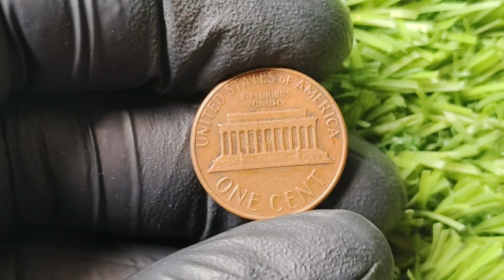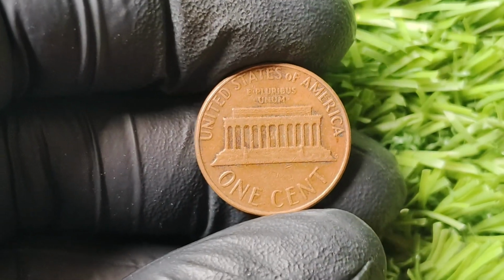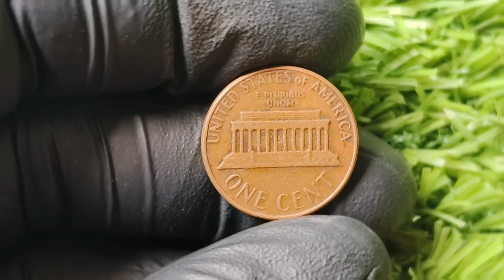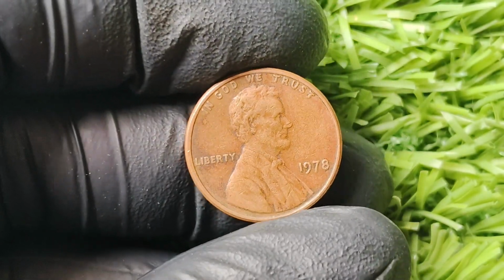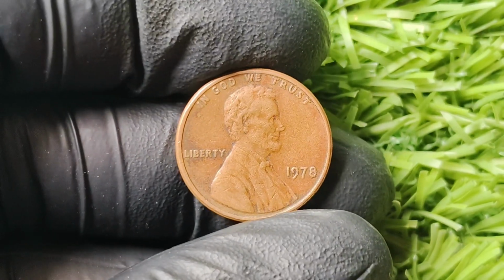Well, today I'm going to tell you all about one of those rare coins that could seriously change your life, the 1978 No Mint Mark Memorial Lincoln Penny. Believe it or not, this tiny copper disc can be worth a whopping $1.3 million right now. I know, crazy. So if you're ready to learn why this humble penny is the golden ticket hiding in plain sight, stick around because this story might just blow your mind.